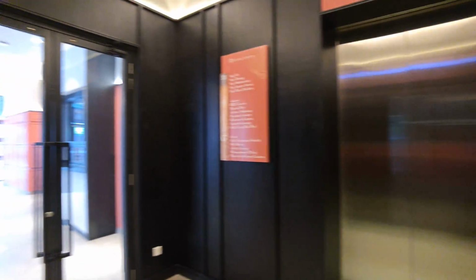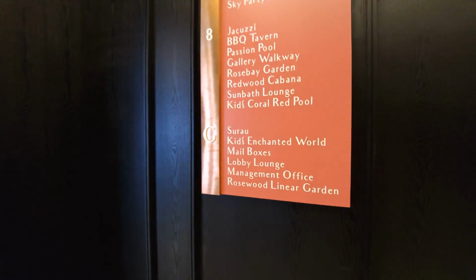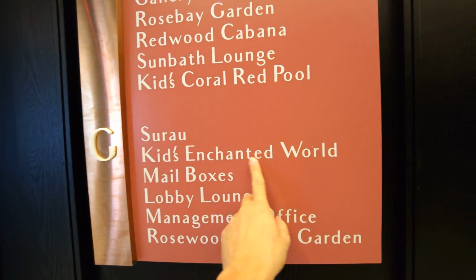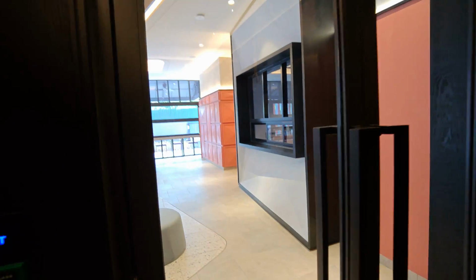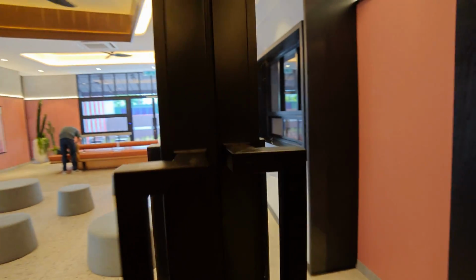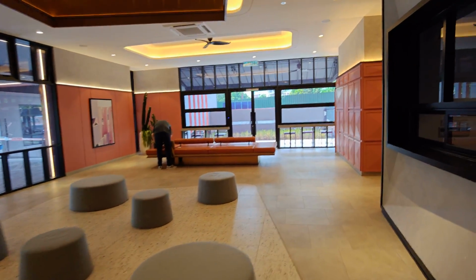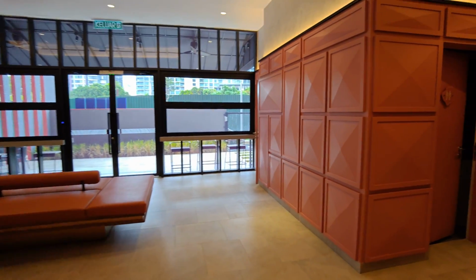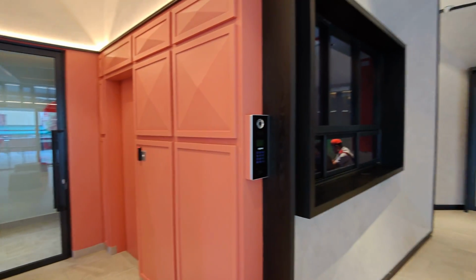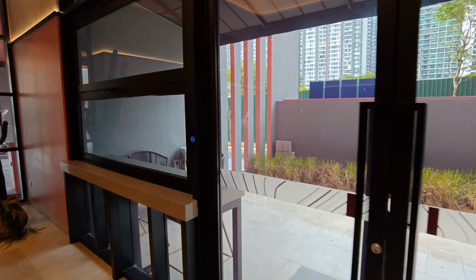Stepping out from the lift, we're on the ground floor. So we have some facilities on the ground floor. The main one being this Kids Enchanted World. So from the name itself, Kids Enchanted World, it better be good. It's not just a kids playground. The lobby lounge. This is the security post. Yeah. And before we head to the Kids Enchanted World, let's just check out this linear garden.